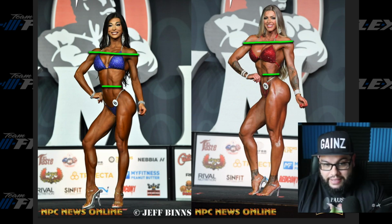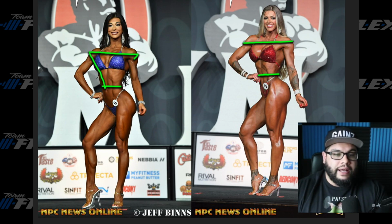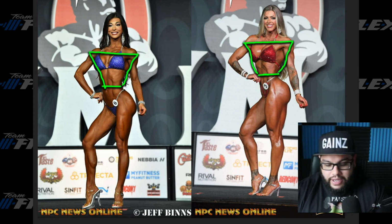You'll notice both these athletes have a narrow waist right there. They have these tiny waists, and that's what creates that first bit of what I call the hourglass. Bikini is all about hourglass. It's symmetrical up and down all the way, but both bikini and wellness have this hourglass shape for the upper body. They're both tapering, in other words, right? So the narrow waist, the small waist, is very important.